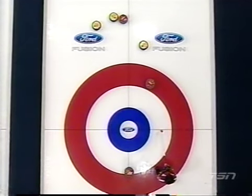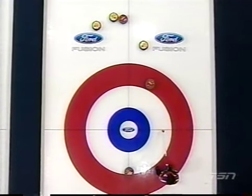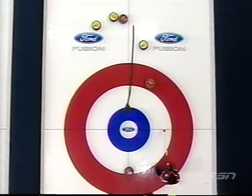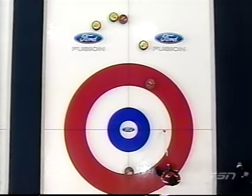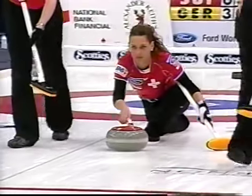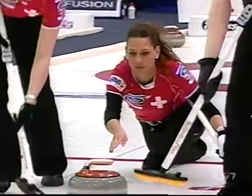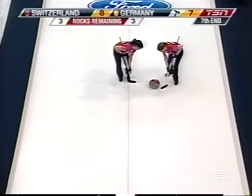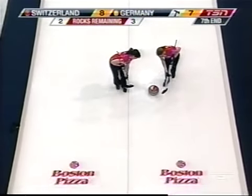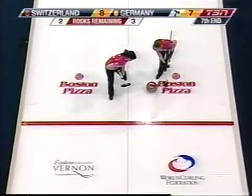Miriam thinks there's room to come through here. Get right into that area right there. Carmen Schaffer. Nice mechanics for this young lady. Stays fairly high. Good soft release. Certainly enough rotation. Running a little straighter than they thought.